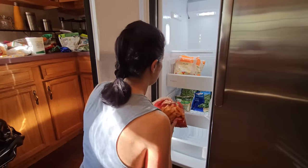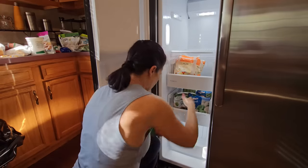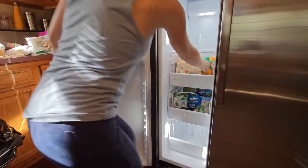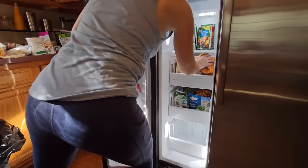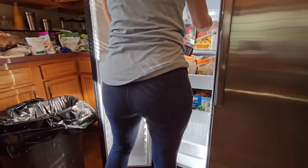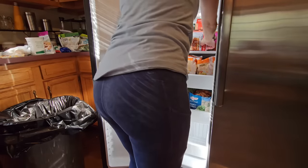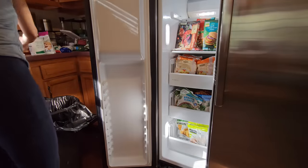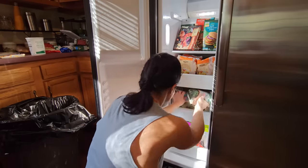So you may have heard me talk before about what a fan I am of vertical organizing, especially when it comes to papers, but this is how I try to organize everything, is vertically, because it makes more sense to be able to rifle through and see what you have than to stack it and have to remove an entire stack of things to get to what's underneath. So that's the way I try to organize everything.